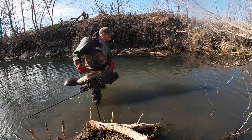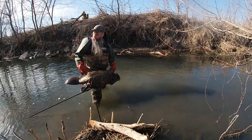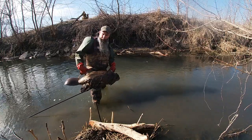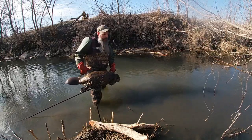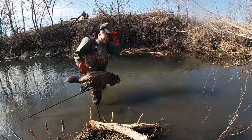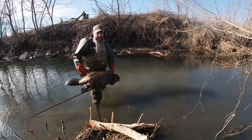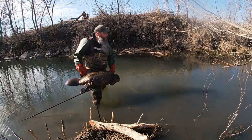We'll take it. Nice day out here. Beautiful, beautiful day. So I'm gonna reset this one. I'll keep picking these off all day long if I can, but I was hoping to have them out of here and get to the other stretch. But we're gonna go back over that other spot, where I got dug out. Stay tuned for that.